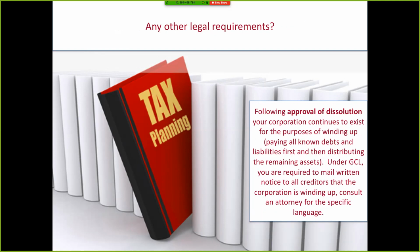Just keep in mind, following any approval of dissolution, your corporation still exists for the purposes of winding up. That means paying all your debts, liabilities, distributing your remaining assets, and under the general California law, you're required to mail written notice to all creditors that the corporation is winding up. Please consult an attorney for the specific language. And again, if your corporation falls into any of these niches that I just discussed, then you should also consult counsel or your CPA, or give me a call.